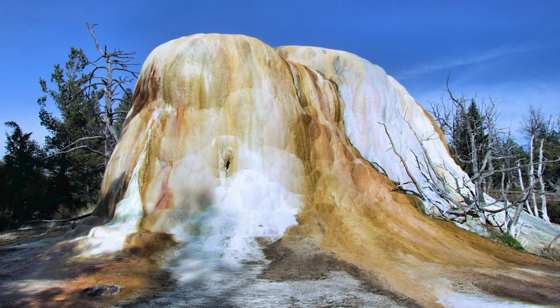I also recommend stopping at the Orange Mound Spring just for its beautiful orange colors as well. The great thing about the upper terraces is you can pretty much see everything within a fairly short period of time, so it's definitely worth making that loop.